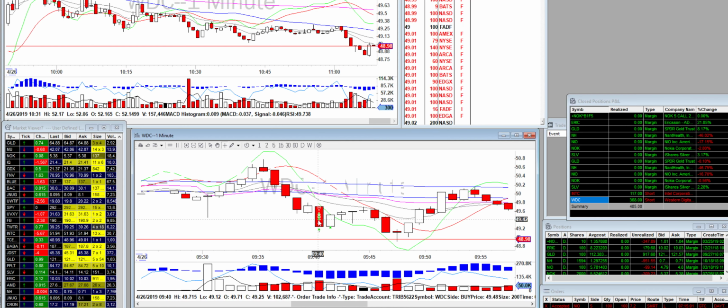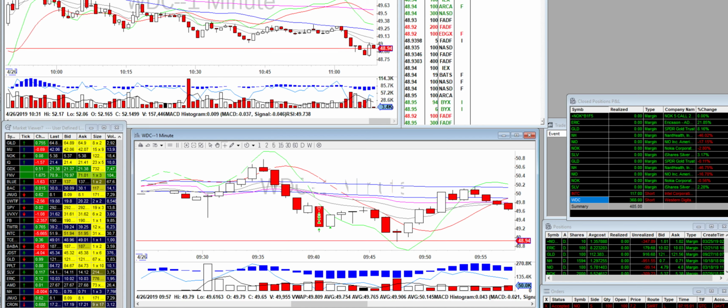So I basically just covered on the way down. I had like 100 or 200 shares left, but it didn't seem like it was going to go down. It went back up a bit, so I just exited. So that ended up being a $368 gain on that one. And then my day is done. So it's good and efficient. Kind of like the way I like it. So that's it.